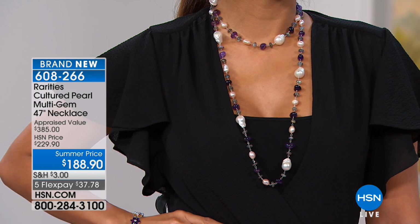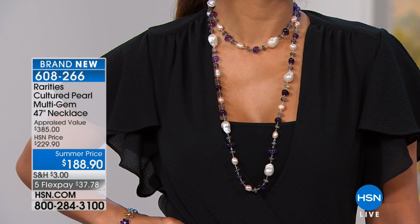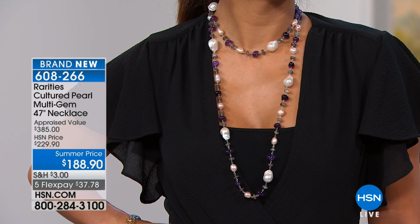Okay, first of all, I call this the Steal the Spotlight Regal necklace. Why are you going to steal the spotlight in this necklace? First of all, it's 47 inches. When you think about that, you're talking about almost 4 feet of natural gemstone, Baroque pearls. First of all, the Baroque pearls, as Connie was just sharing with you, these are 13 to 15 millimeters.